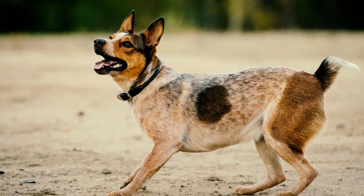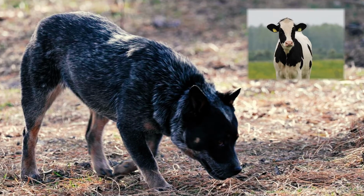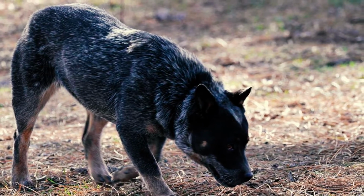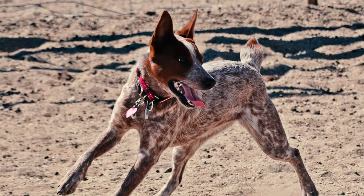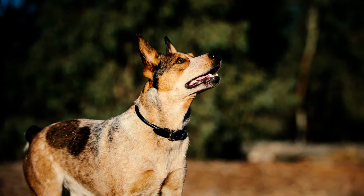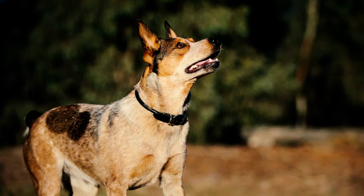Well, these pups were bred to be tough ranch hands herding cows across vast distances. A long tail could easily get stepped on, bitten, or snagged on brush. Think of it as a built-in safety feature. A short tail means one less worry for these hardworking dogs. Now, here's the fun part.